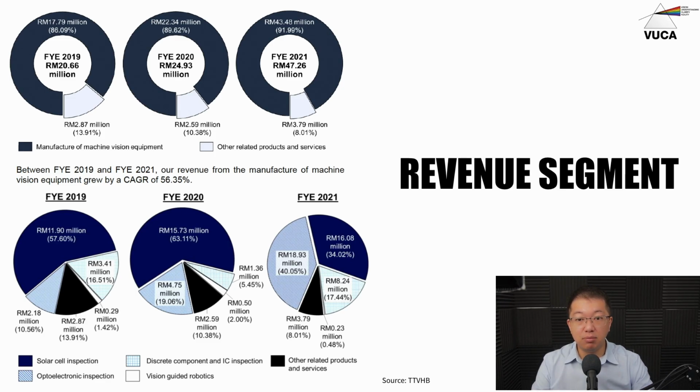3.798% was brought in by the other products and services. So as you can see from the bottom left of your screen, from financial year 2019 to financial year 2021, the product mix of their machine vision actually changed from year to year, if you notice. Solar cell made up the biggest chunk, 57.6% in 2019. However, if you fast forward to 2021, the optoelectronic inspection, hint, Dominant Opto, gave them the biggest chunk in 2021.